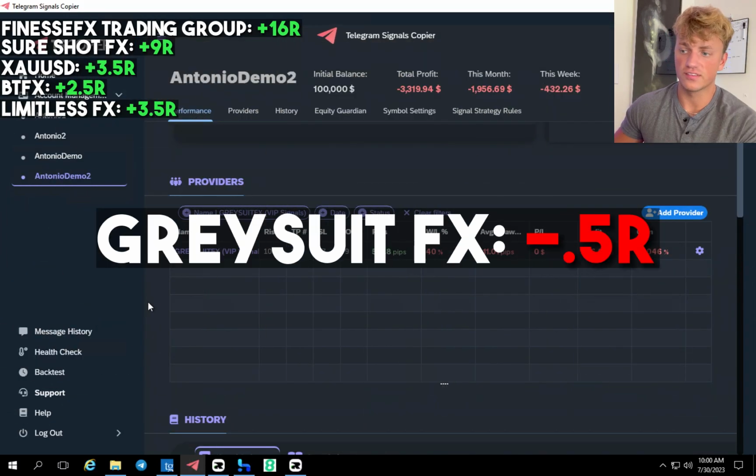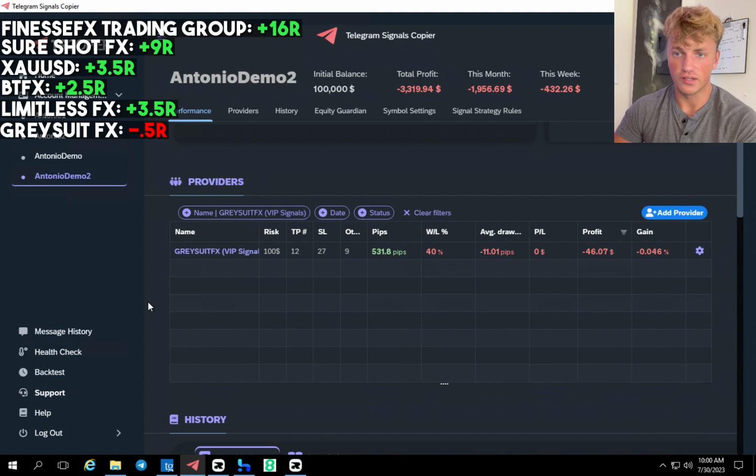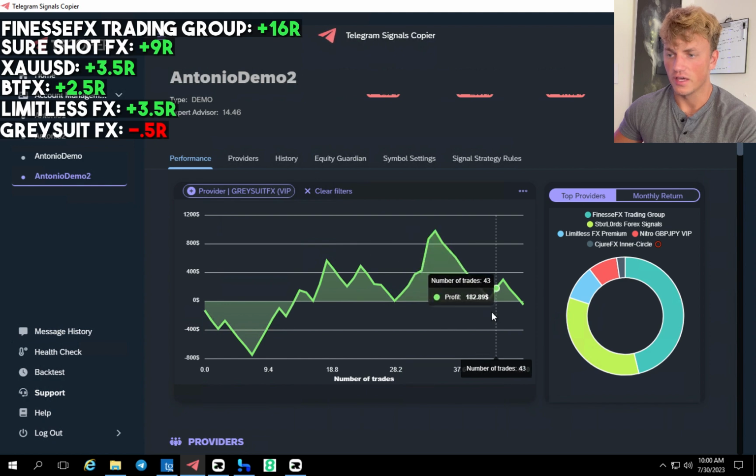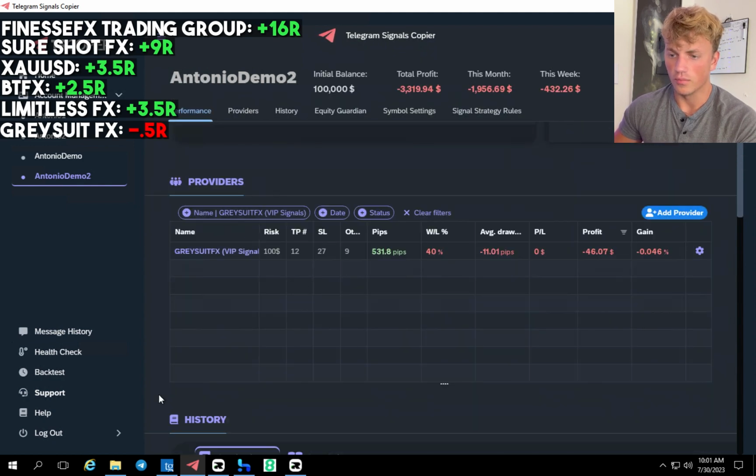Now, Sureshot FX, minus 0.5R for the month, our first negative provider that I'm covering, but I think this provider has a lot of potential. If I scroll up here to their chart, you can see that they have some really good runs in here, and they do use good risk to reward on their trades. It's just they go into periods of drawdown like right here and right here that seem to negate everything, which is unfortunate. But I'll show you guys their channel.